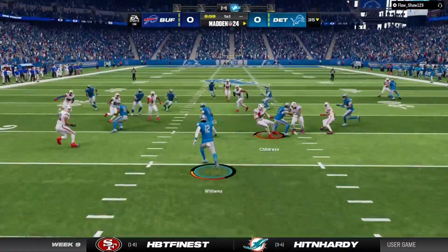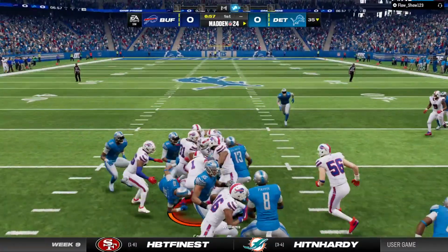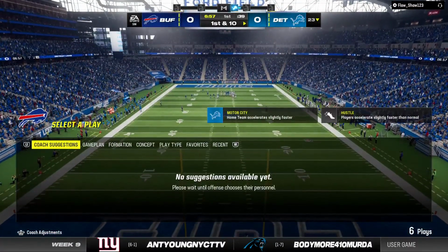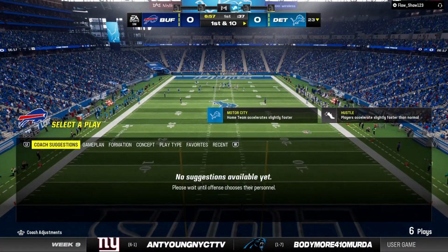From the end zone, here comes Williams. And ultimately cannot get this out to the 25-yard line as he's dropped at the 23.